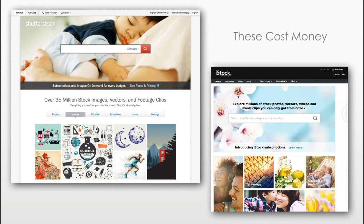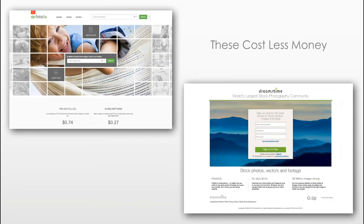I'm thinking of places in this sort of higher end category. Not cheap, but if you get a subscription for the year, your cost per image plummets to just a few cents each.